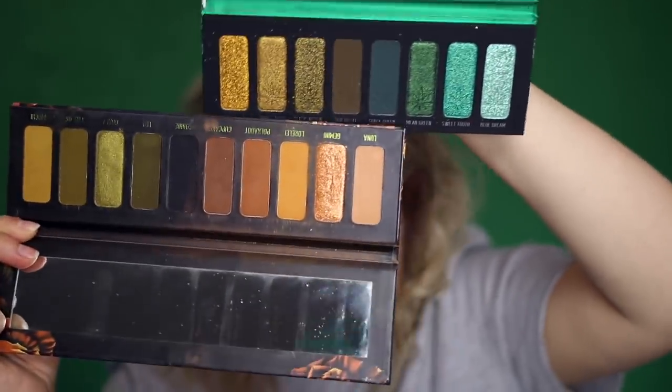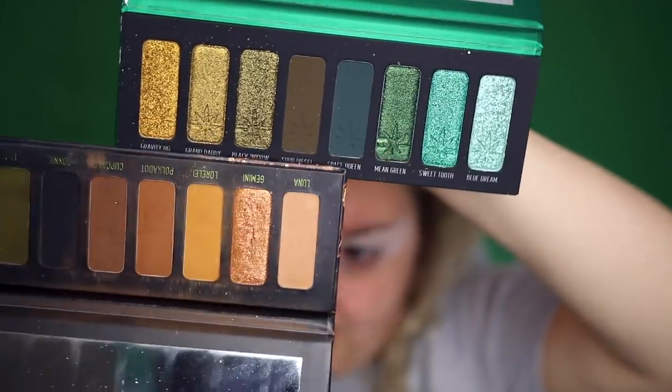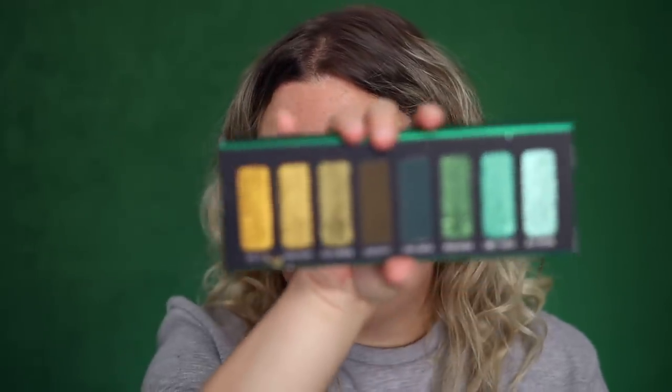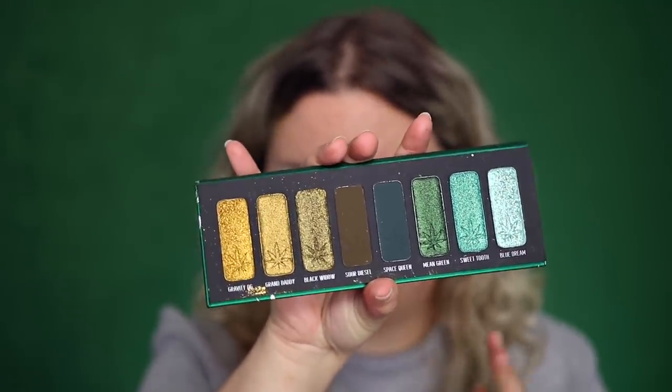These yellow shades. Oh my God. Look how beautiful all those are together. Oh my shit. Their colors are really unique. Where I've seen a lot of green eyeshadows before, these colors are so unique. Like, these aren't your everyday average greens, you know?